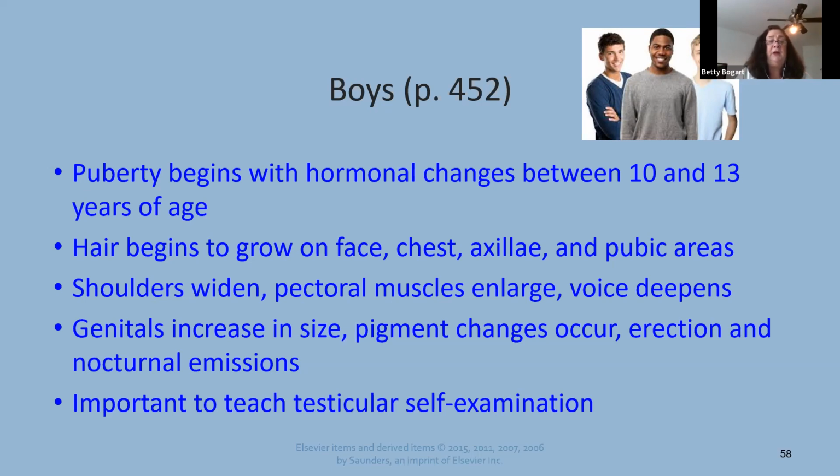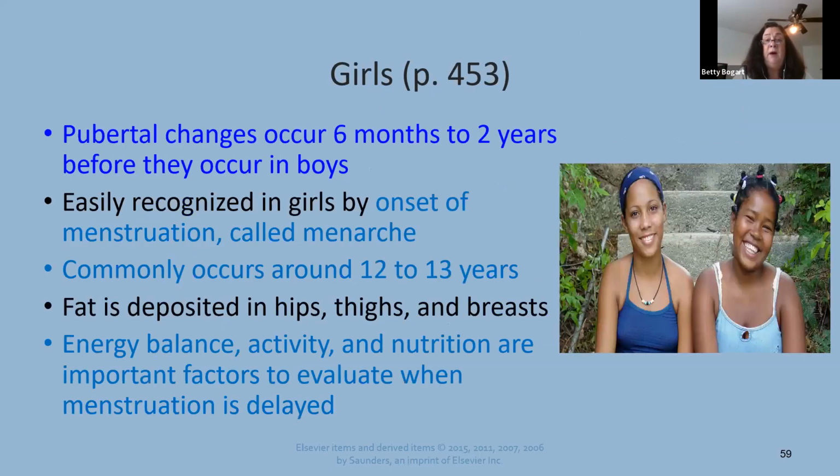And in Tanner stages, as we look at it, the genital size increases, the pigment changes, erection, and then there are nocturnal emissions. Boys at night, they could come in their sleep, is what it's called. And it's important, just like we check breasts in girls monthly, boys should check their testicles to look for lumps and bumps.